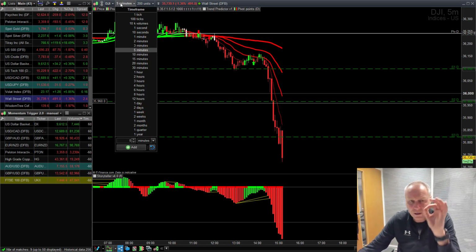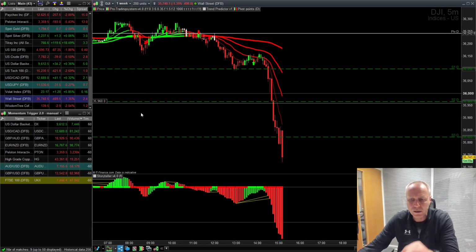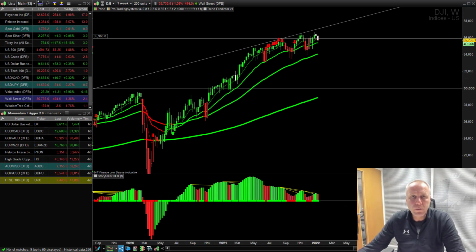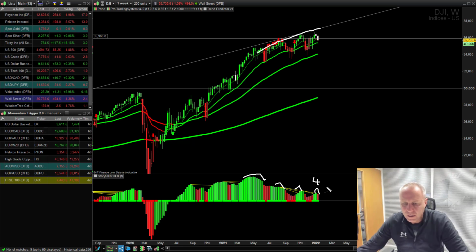Okay, but there is a bigger backdrop to this. This is such an important chart pattern that you need to look at. Let's just get rid of that. Just got rid of the pivot points there for you. Now, if you look at the Dow on the bigger picture, we can see a 1, a 2, a 3, and a 4. We call that 4 waves. Don't mix it up with Elliott waves, but you can see as we make new highs here that the storyteller is actually giving us the yellow line, saying it's losing momentum to the upside.